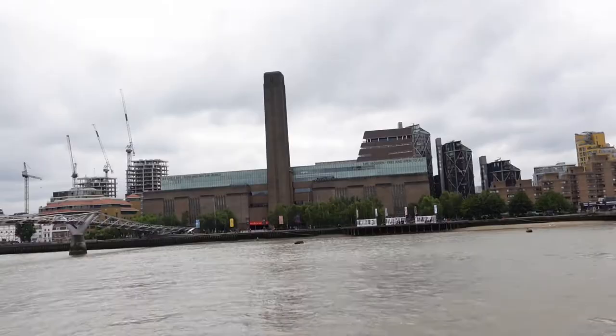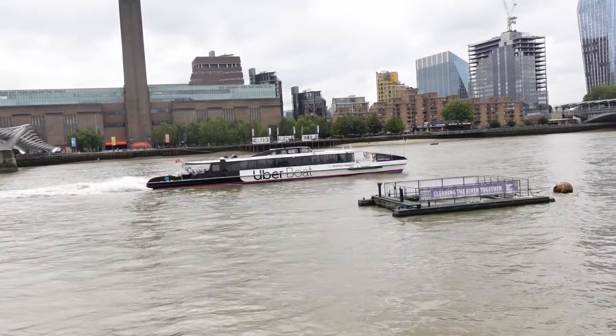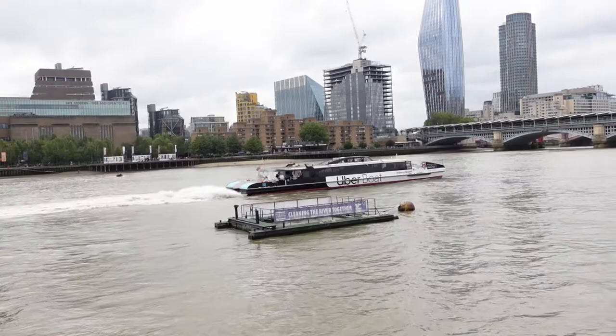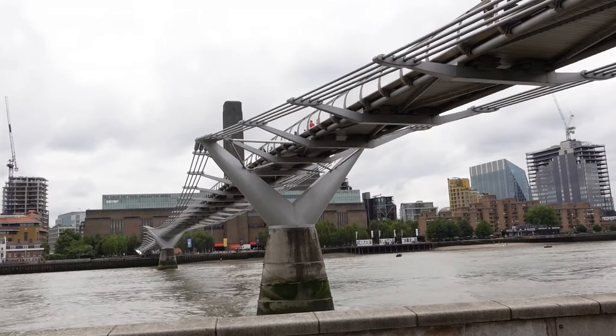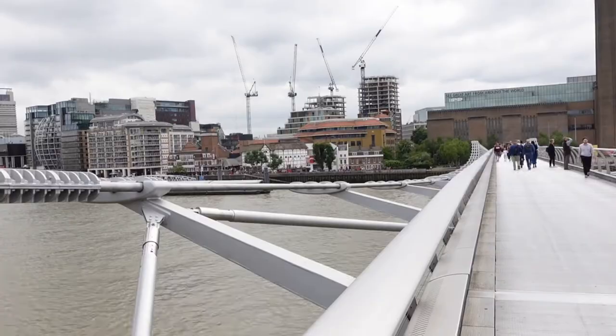This is the Tate Modern, originally Bankside Power Station. This is the Millennium Bridge, opened by the Queen in 2000. It became known as the Wibbly Wobbly Bridge, as it swayed when people walked on it, until engineers installed dampers to prevent it swaying.